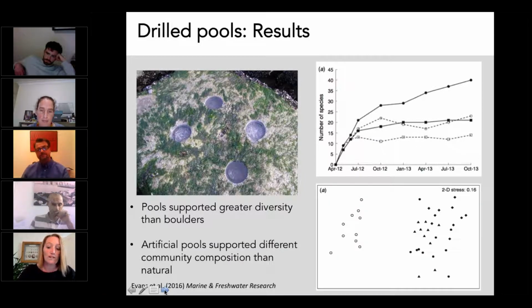We were also interested in looking at the community composition in the pools, and we were comparing these to natural pools, natural rock pools on natural rocky shores. And these are the Towan rock pools here, so these are the artificial ones, and these 3 different shapes here represent 3 different locations nearby to the structure in Wales. And as you can see here, the artificial rock pools are separating out as very different in terms of the identity, but also the relative abundances of the species. Indicating that although they were similar in terms of diversity, they were completely different in terms of the makeup of the species in the communities.